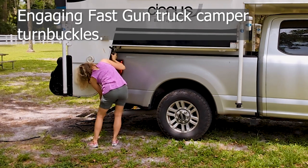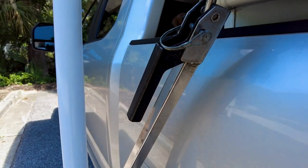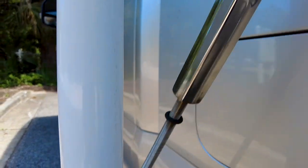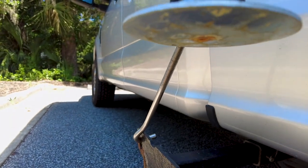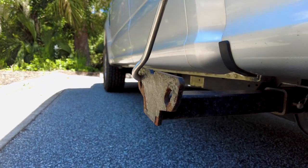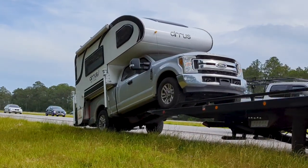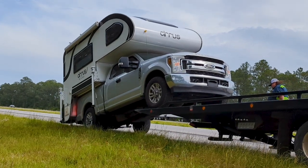Here I am engaging the fast gun truck camper turnbuckles by torque lift. I really put these to the test when my truck and camper were towed and at a 45 degree angle. They worked amazingly well. My truck! Oh my god! That's kind of scary.